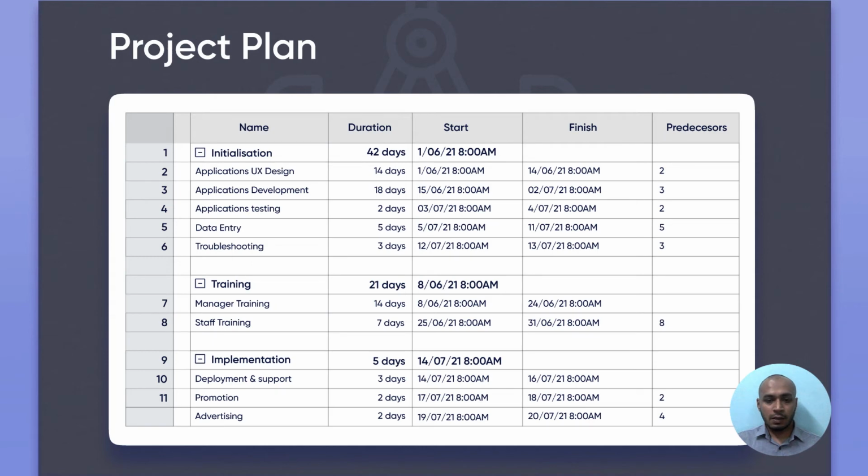The second stage is all about employee training, which is really important, so that by the time the online system is ready, the employees are ready to use that new system. And in the final stage, we're going to deploy the online shopping applications, and we're going to start promoting the application and all the new features that the business has.